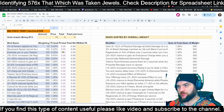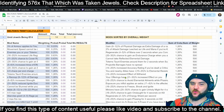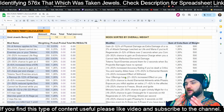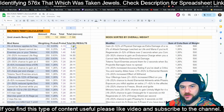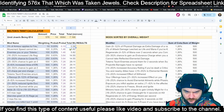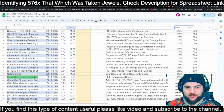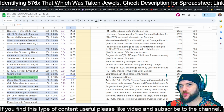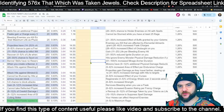Now, basically just extrapolating upon that information, what this will calculate for you automatically is you can just enter the amount of jewels that you are identifying, and it will tell you how many of each modifier you are going to get on average. So in our case, 576, right? And you'll see this column right here will tell you how many of each modifier you are going to get on average. The column here that I have for results is just so that if you want to track your own data, you can enter how many you actually got. So let's say, what's another mod of interest? Let's say magic utility flasks. There we go. So with 576, we can expect to get 2.91 of those. So that's the way that works. And again, if you check the description below, you'll be able to have access to that. And hopefully that's useful for some of you guys.